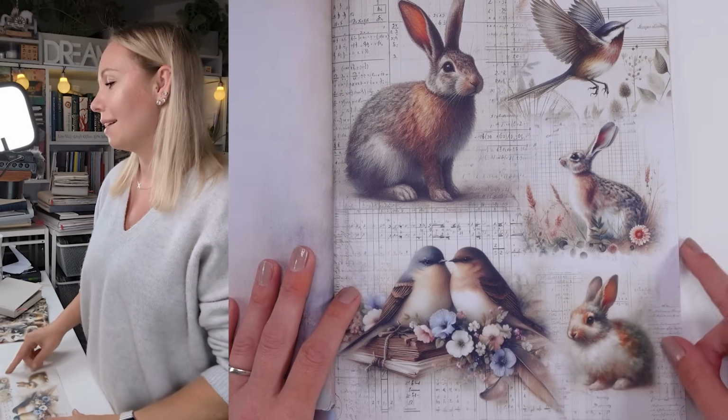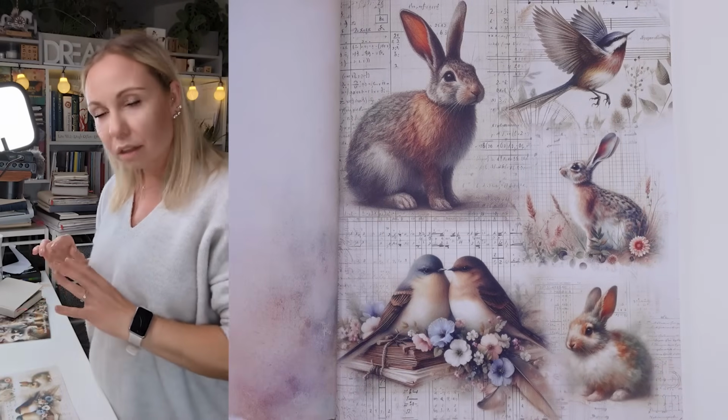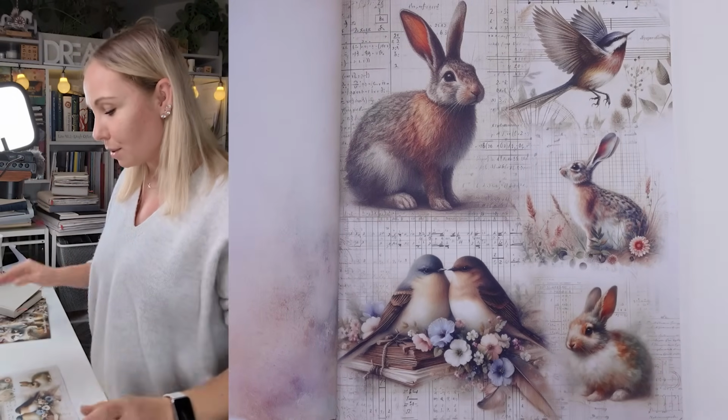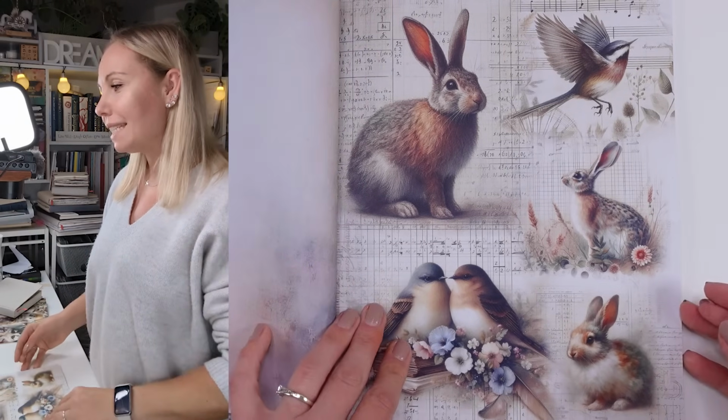And of course the hare, the bunny. This is the bunny, but these are more hares. I love the hare. It is just my absolute cup of tea, probably one of my most favorite animals.